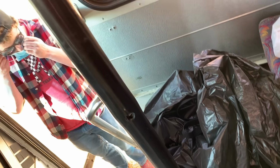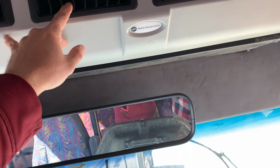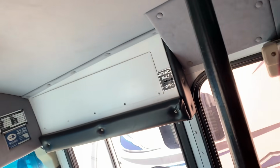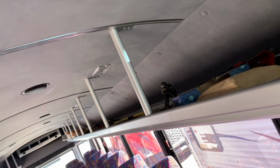Looks like they had to abandon ship. I don't know if it's going to run or not. Even the overhead lights have been replaced. Really? Yeah, look, it's got nice carpeted ceilings and stuff. Like, it's been maintained pretty well. Mobile climate control, so it has more than just the engine air conditioner on it. That's nice. Overhead CD, with sound system.